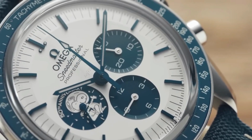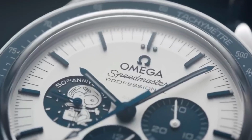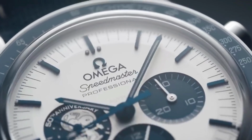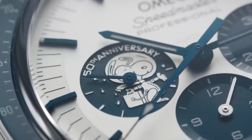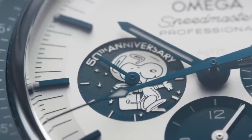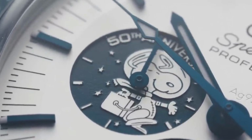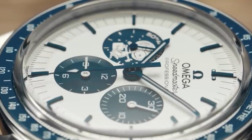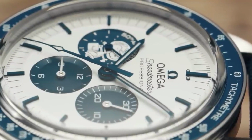The dial is adorned with printed indices with Speedmaster and professional printing. Superluminova is fitted in the iconic blue hands from the Moon Watches line, making them easy to see in low light. Legibility is good under all lighting conditions. With central seconds, a 30-minute counter on the right, and a 12-hour counter at the bottom, the chronograph is in the well-known style. Snoopy-themed running seconds are displayed on the dial's left side.